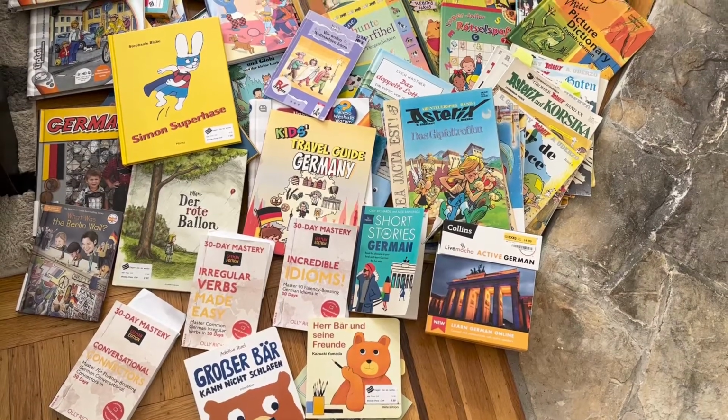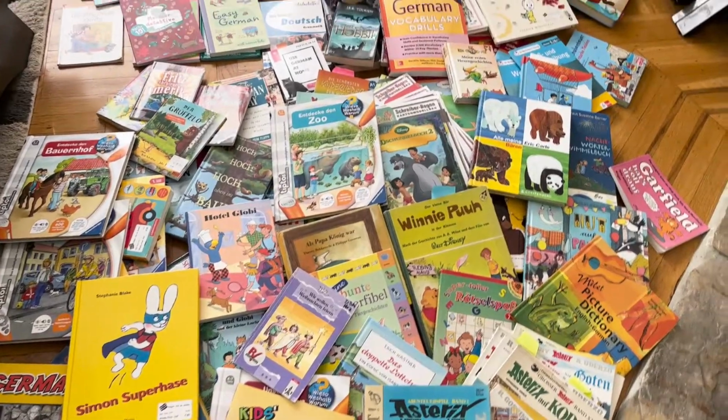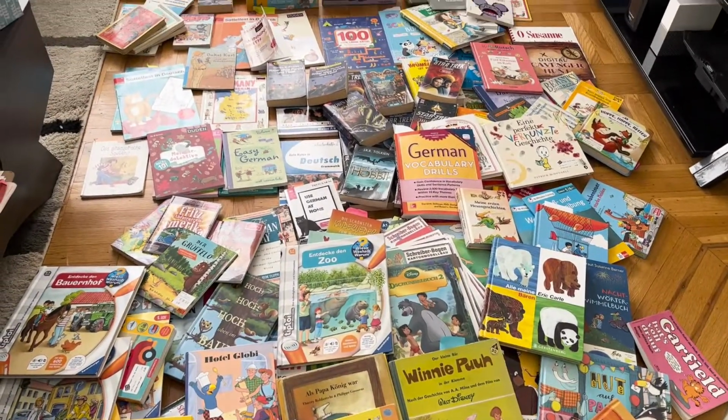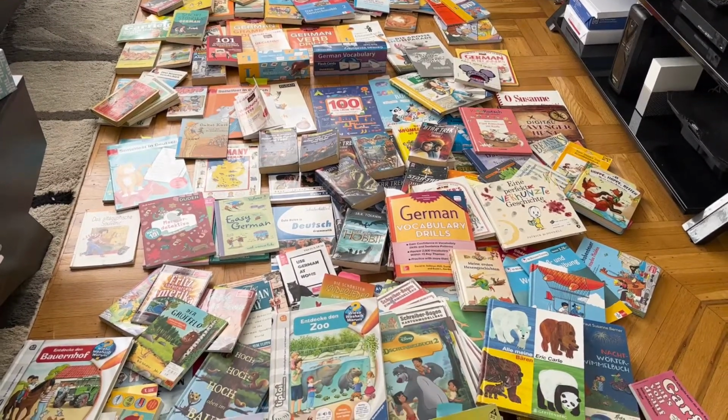My husband always tells me I have so much German stuff, and I didn't really believe him until I laid everything out, and I think I may have a problem.